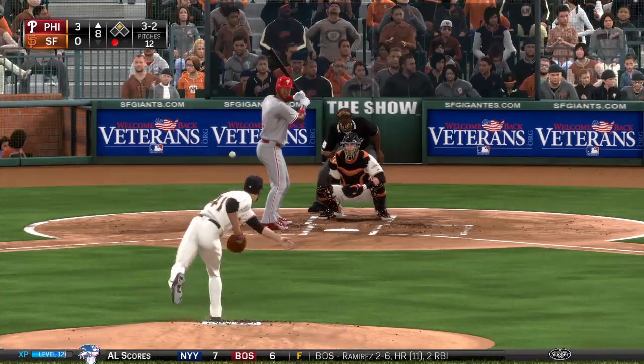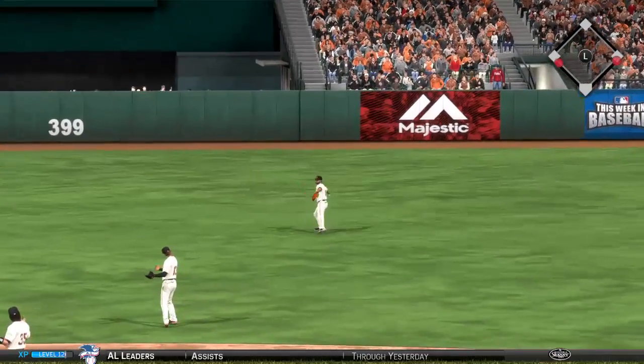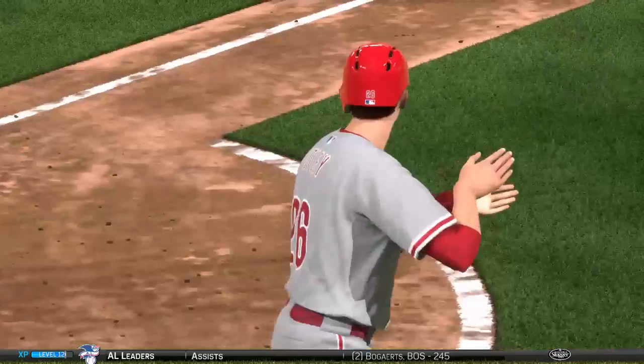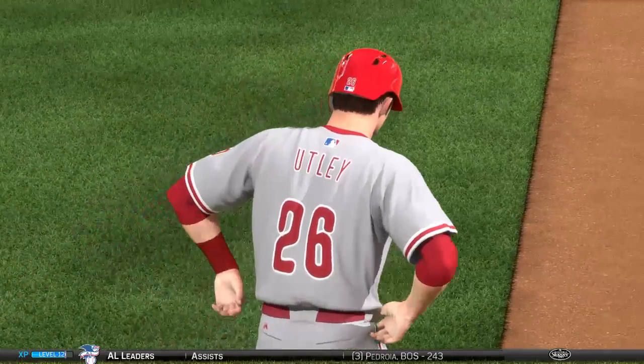Crowd gets up for the 3-2. Back up the middle, and that'll get through. It's into center, a base hit. The throw to the plate. And the run will come across to score from second, and they open up to 4-0 now. And that may be the at-bat there that finally seals the deal.